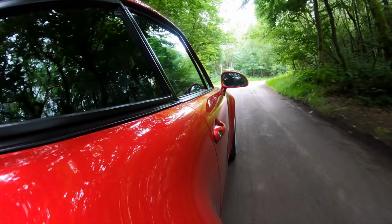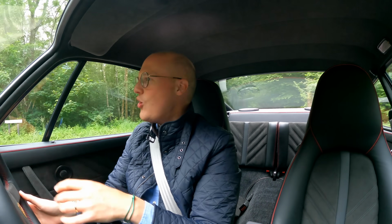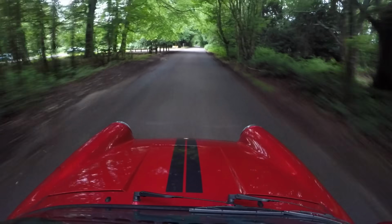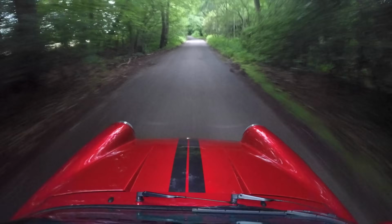When I was cruising around in silent, fully EV mode, yes, it was nice and it was cool, but I'm suddenly way more excited now that I've got a bit of an all-wheel experience, and oh my God, does it want to absolutely fly? And then, oh, there we go.